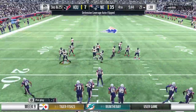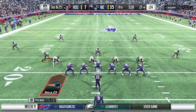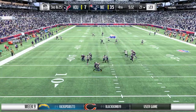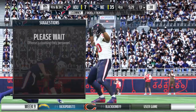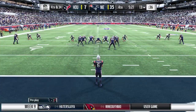Tough spot for the Pats now after the sack as Brady will lead them up 3rd and long. And now a first chance for the backup here to throw. Under pressure again, and down he goes again. Jadeveon Clowney in there to sack him, and that is 10 for him now on the year.